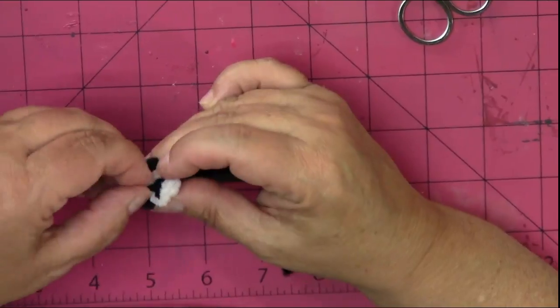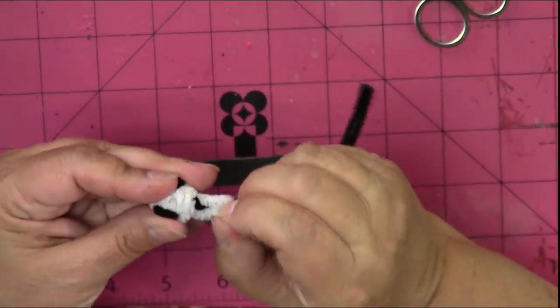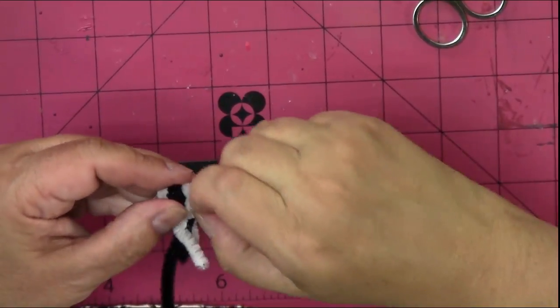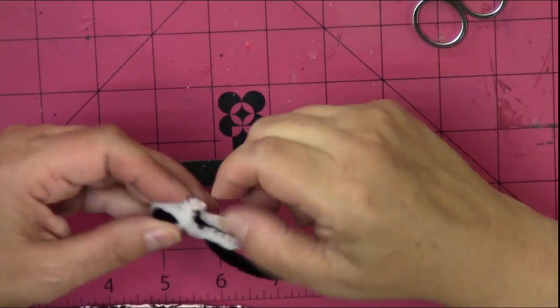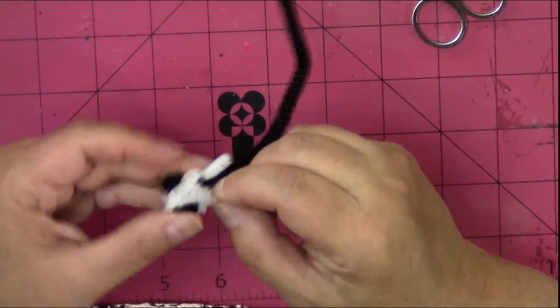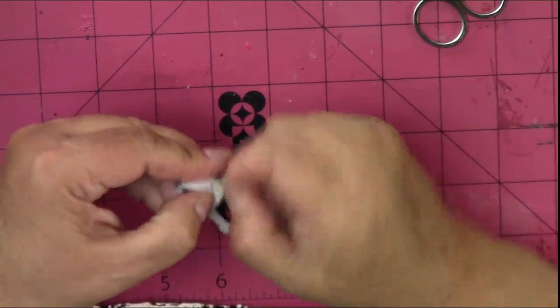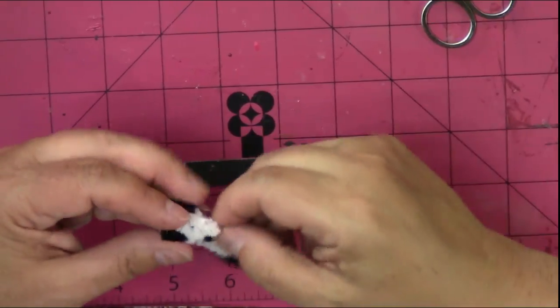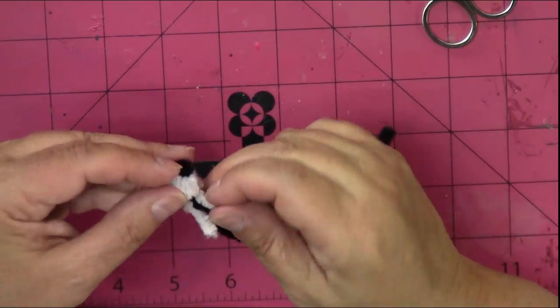When you put the eyes, yeah, let me do something here because I'm really not happy with the result. So I'm pulling it out. Come to mama. It's hot in here. Okay, it's not coming out.